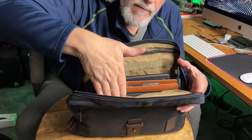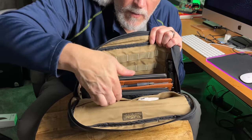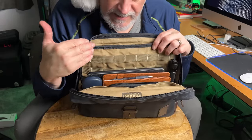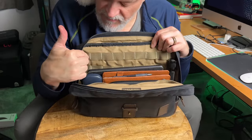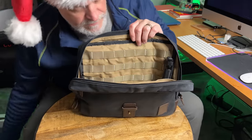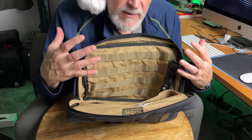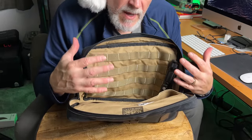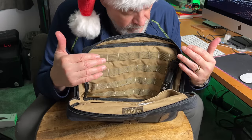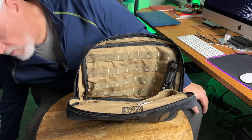You've got two big slip pockets. One there, one there. And then what makes this the TacSac 13 is that you have a MOLLE panel. I'll take this stuff out so you can see. With a MOLLE panel that runs the entire back side of the bag. So this is going to give you a lot of customization options. You can add pouches. It's, of course, the MOLLE is a great place just to put pens and tools. You can organize them there.